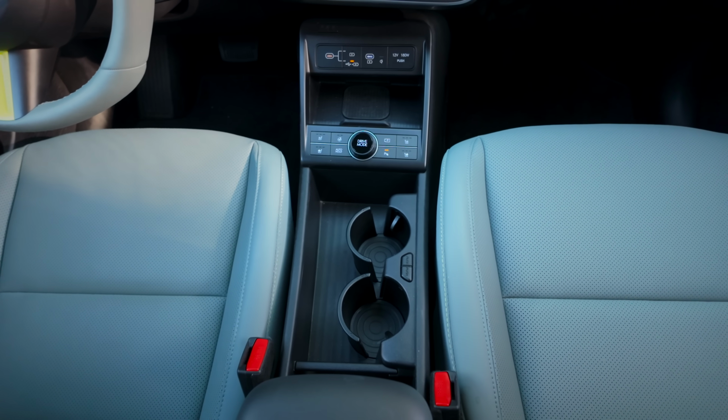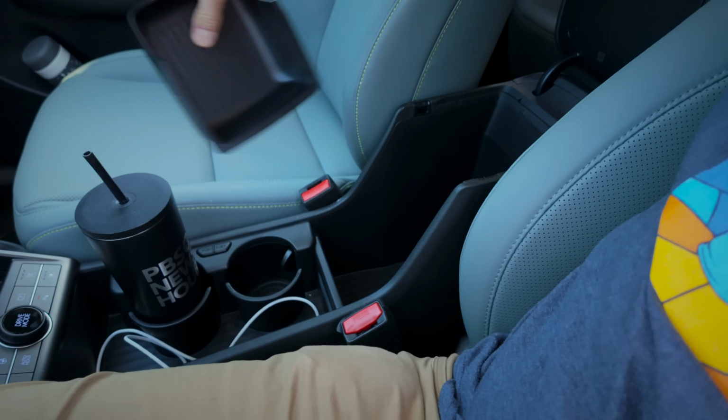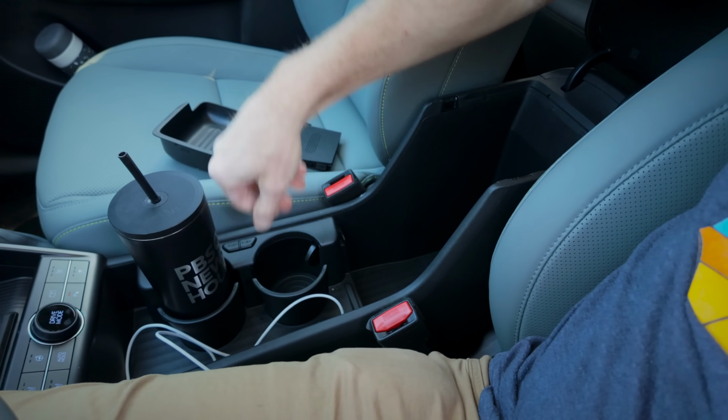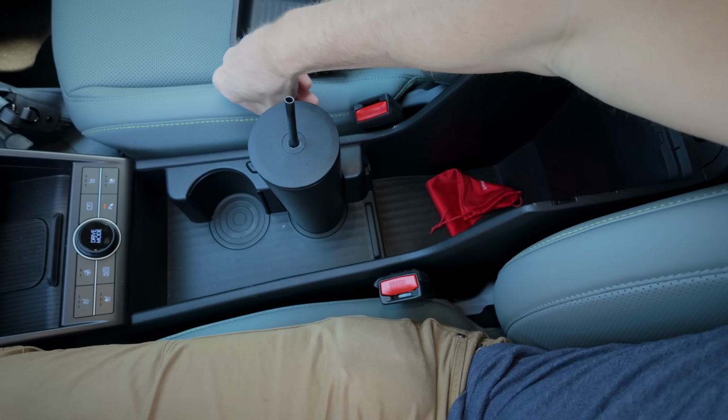Beyond modern style, we have a very functional space. The thing that I like the most is this open concept center console. It's a really clever reconfigurable space. And when you flip out those cup holders, they make a really fun sound if you have a metal cup.